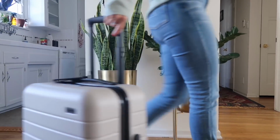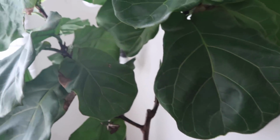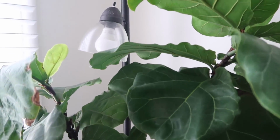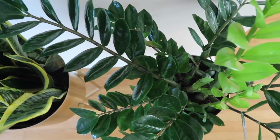But all of my other houseplants were very happy. Usually houseplants do really well when you're gone for about 5 days or so, because they actually like to kind of dry out a little bit. They'll sometimes look even happier when I get back from a trip. So most of my plants were really good, but my basil just didn't survive because basil is really fragile and needs to be given love every single day, kind of like me.